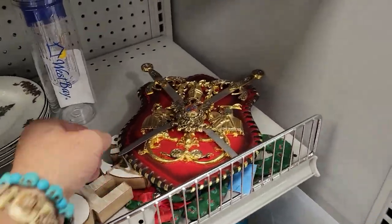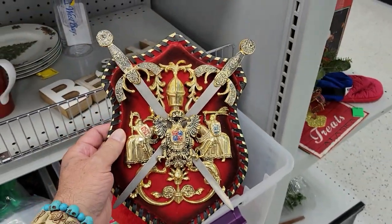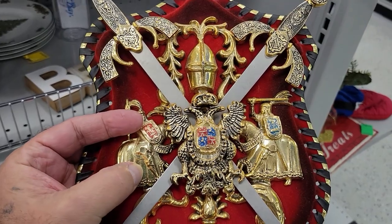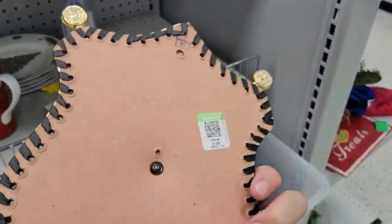Hey guys, here's a kind of a cool find. It's vintagey. It's a coat of arms with a sword thing. I don't know who or what it's for. Maybe it's Poland or something. I don't know. It's a double-headed eagle thing, I'm guessing.